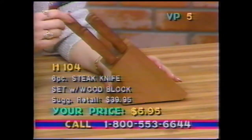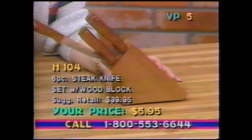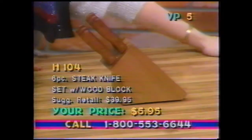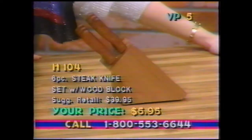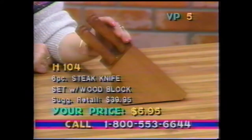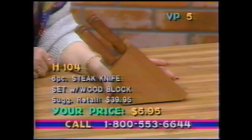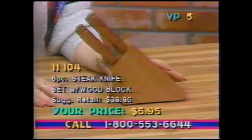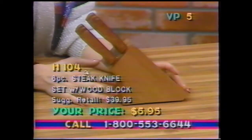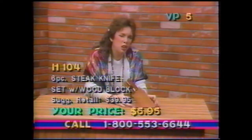Finely constructed, two rivet construction. Sturdy handles. Great steak knives. How many times have you been caught without enough steak knives for your family and for your guests? This is great. Now, maybe you're going to have a cookout. It's almost getting to be that time of year where you're going to have friends over, people stopping by, and maybe you have a cookout outside.